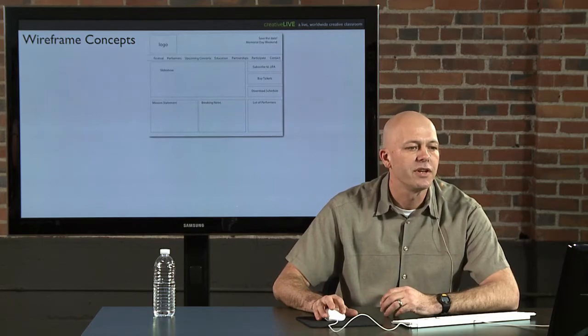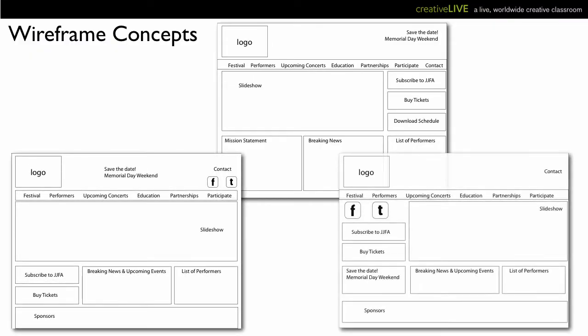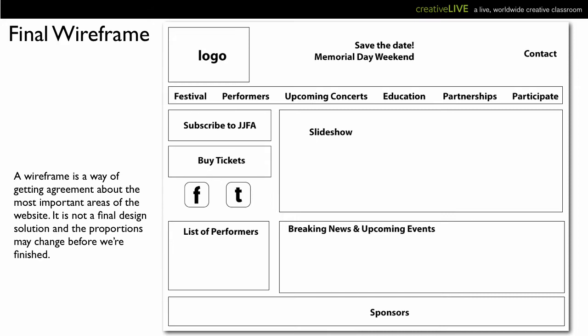So I showed him a couple of ideas. I said we could do it this way, or we could do it that way. We talked about all the components that he wanted on the front page, and we talked about different ways of arranging those. We could have a slideshow which runs the width of the page. We could have a left column. We could have a right column. But this is what we settled on.